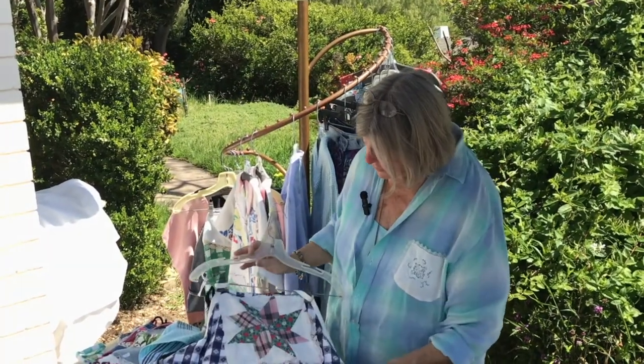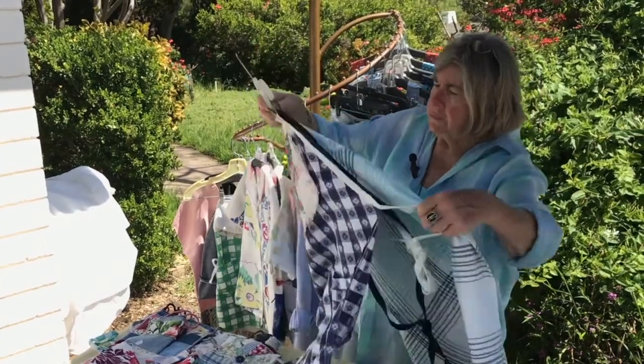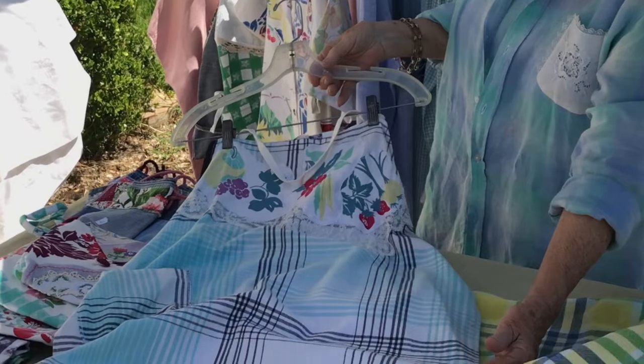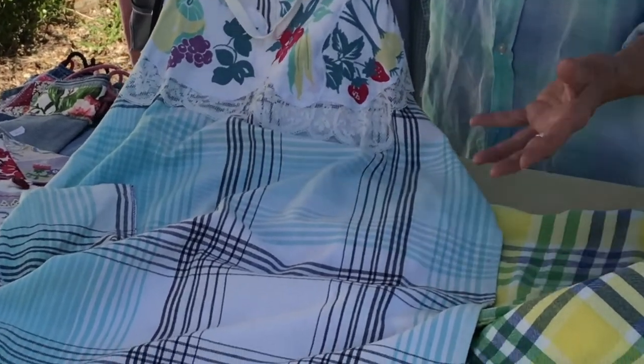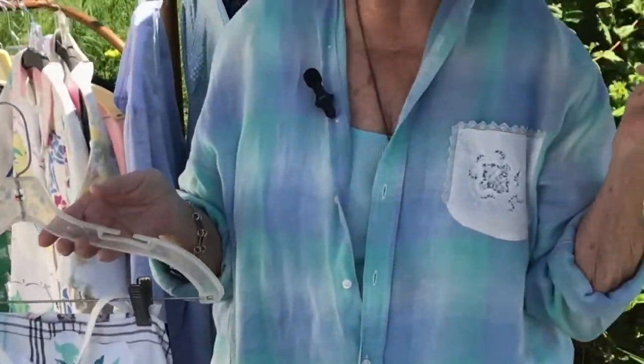Here's one with an old quilt top piece. And here's one with some other pieces of floral tablecloth and lace and some of the gingham. And these are all 100% cotton. One of the nice things about vintage is that you know it's cotton. There's no mystery.